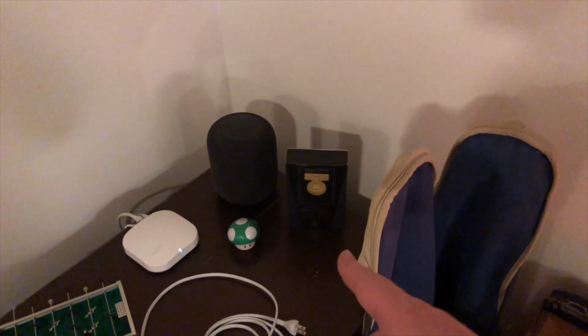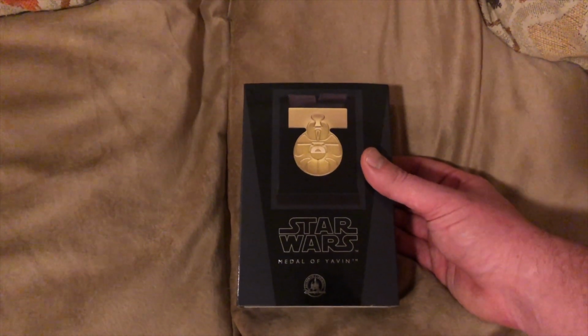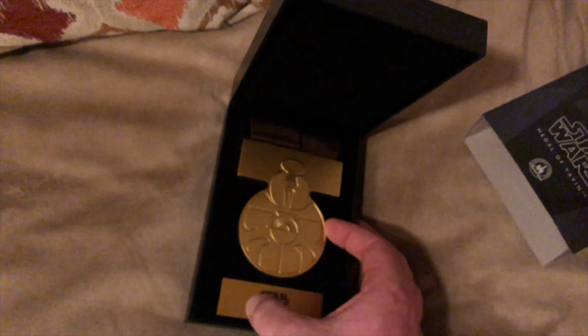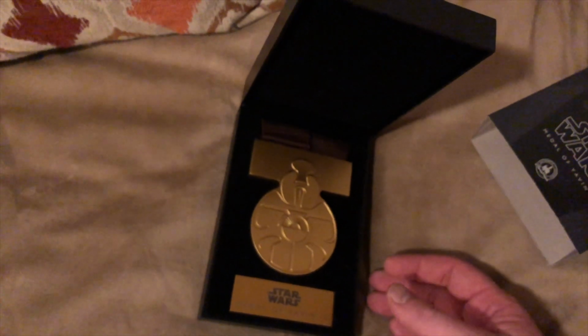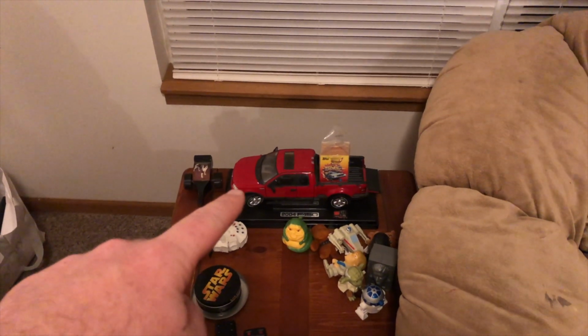Next up, this is kind of neat right here. I got this at Disney World. This is the medal from the Battle of Yavin. This is what Luke and Han receive after blowing up the first Death Star. Take it out. I've worn it, of course. I'm a nerd. Moving on, we have a diecast model of my pickup truck.